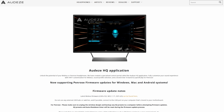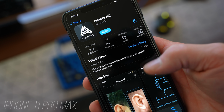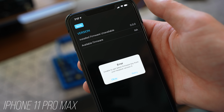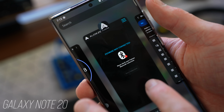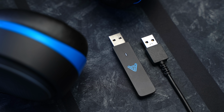You still get the Audeze HQ software here. It appears as both an Android app as well as a desktop app for both Windows and Mac. There is an iPhone app. Confusingly, it's called the same thing, but it doesn't seem to support the Penrose, and whatever it does support is looking for a wired connection. Also strange, you can connect to the software on a mobile Android device via Bluetooth, but on the PC or Mac side, you have to be connected via the cable and the wireless dongle as well.